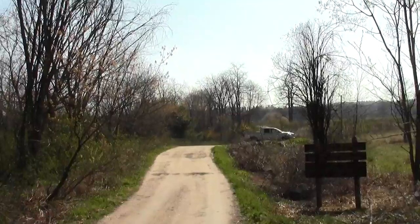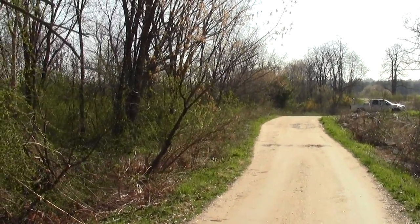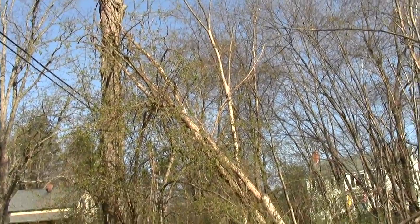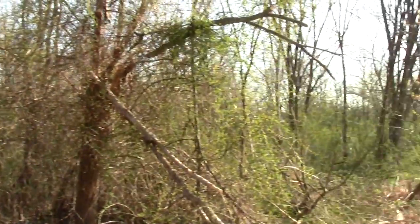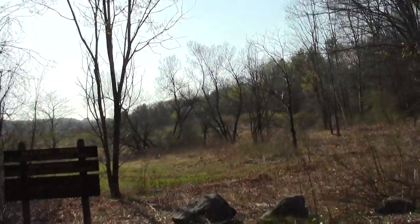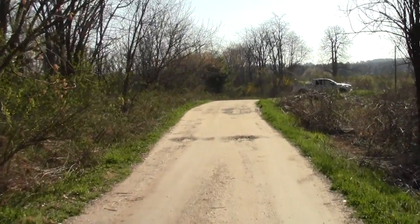Return to the Bellamy River Wildlife Management Area. I was here in March, and now I'm back at the end of April.